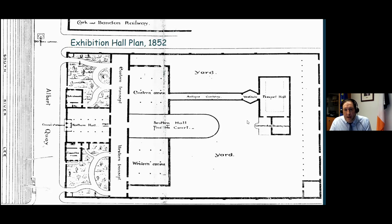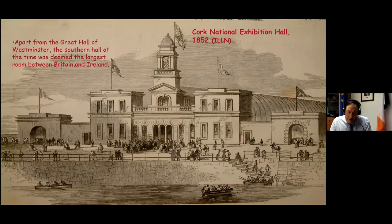And so basically here's the after. So he puts in a new Southern Hall, a new Eastern. So it's like before, after. So you can see the annexes are put in, they're expanding, we'd say, the reception halls, an antique gallery, a vestibule, and they're very much encroaching into the yard that used to hold those cattle shows, in a nutshell, if that actually makes sense. There is a comment in the Illustrated London News that apart from the Great Hall of Westminster, the Southern Hall at the time was deemed the largest room between Britain and Ireland, what John Benson actually created, which is a great accolade to get.